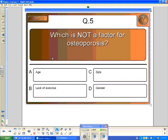Which is not a factor in osteoporosis? So we're thinking about how the bones become more porous over time. So age definitely is a factor. Lack of exercise can be a factor. Gender, because it typically affects females more than males because of the lack of estrogen. So size would be a good answer.